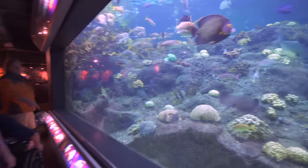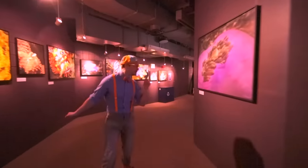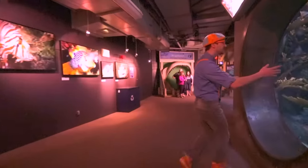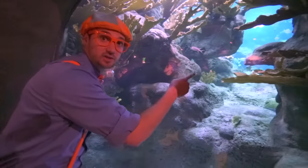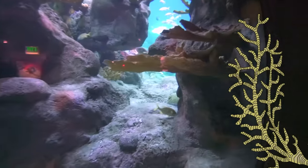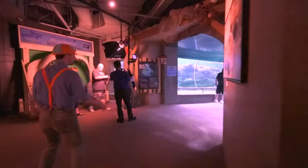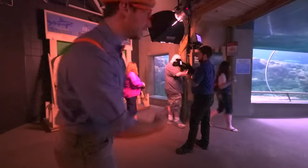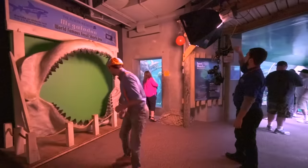Keep going. I see a little frog. Oh, what's in here? Whoa. Look, they kind of look like rocks. See those? But they're actually alive. Oh, what do you do right here? Ooh, I think it's time for a picture.